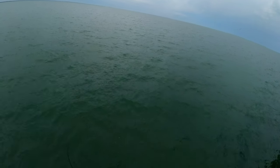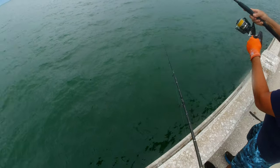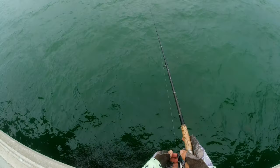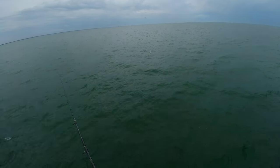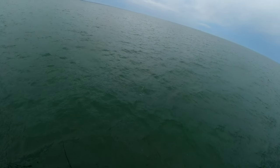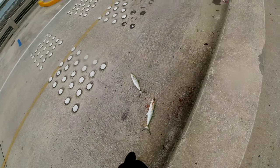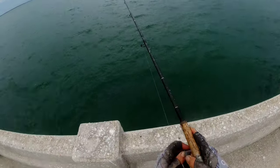Everybody's looking up, guys. This is awesome. This is what it's all about. Oh, my bad, man. Don't worry about that. It's that wind. You're good. Oh, look at that. That's sick. That is sick. Watching them bust on it like that.